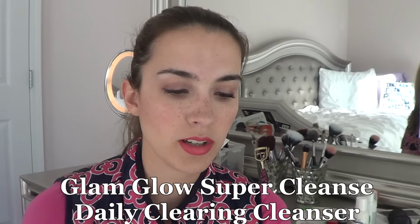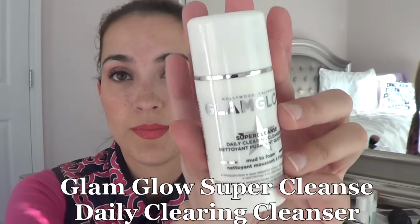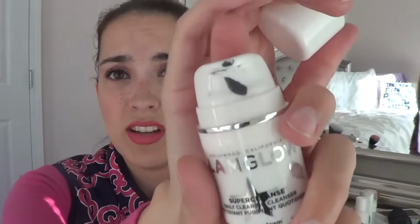Okay, this next thing is another item you guys didn't know I was trying to work on. It is from Glam Glow, and this is the Super Cleanse Daily Clearing Cleanser. So it looks like this, and this may have product still in it. It is a clay to foam cleanser, so it comes out in that little teeny tiny hole. Don't know if y'all saw that, but I think it just honestly clogged up and I just can't squirt anymore. I was able to use this to wash my face about 4 times. I really enjoyed it.